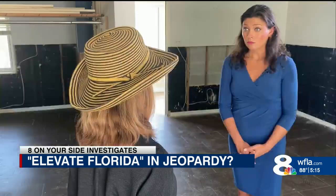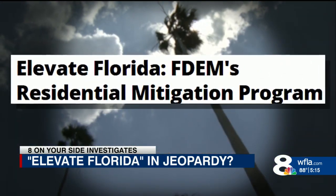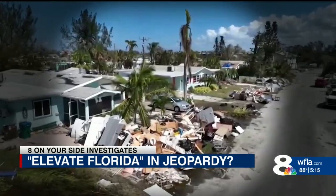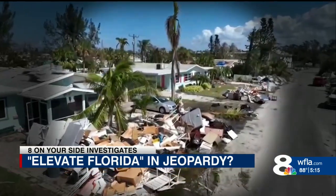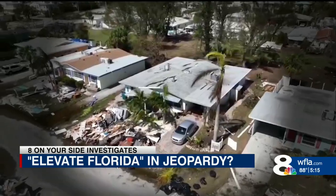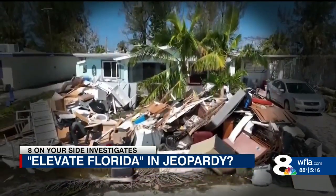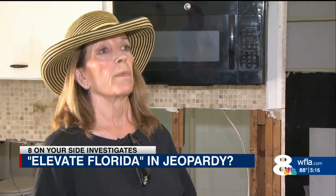Right at around $400,000. That's why Biddle was thrilled to hear about the launch of Elevate Florida, a program designed to help people that need to do more than just fix what's broken. They need to renovate their properties, sometimes even redesign them completely to raise them above floodwaters or storm surge. I just thought that is fabulous. The state is doing something to help people.